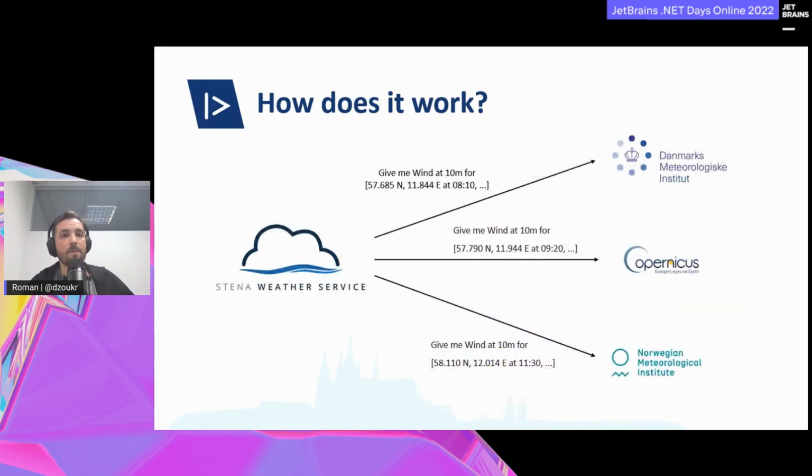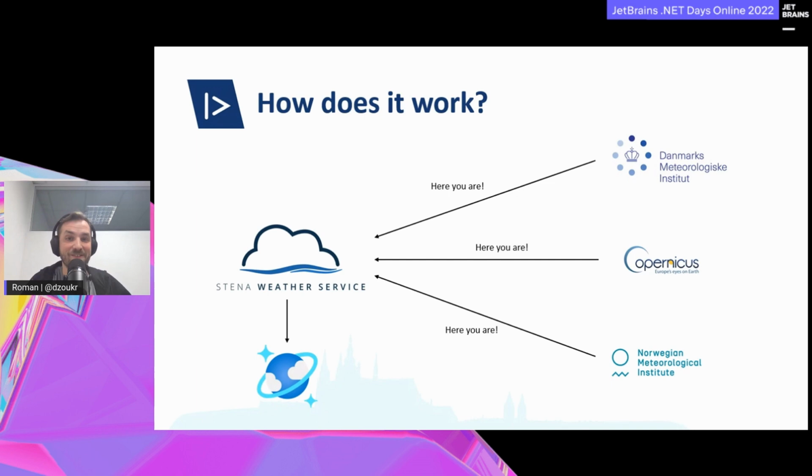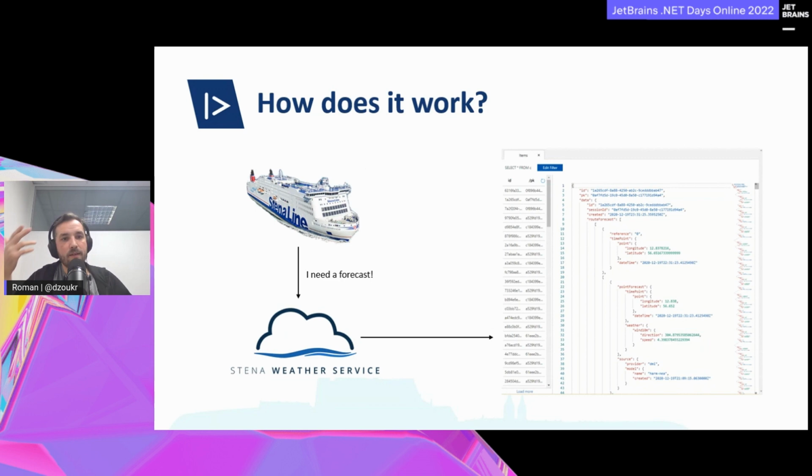Then the weather service asks in parallel, which is really important, each provider for its part of the route. For example, the Danish Meteorological Institute: give me data within 10 meters for this longitude, latitude. The same for Copernicus, and probably a different part of the route for Norwegian. When the providers respond, we store the data in an immutable way, I will get to it later, in Cosmos DB.